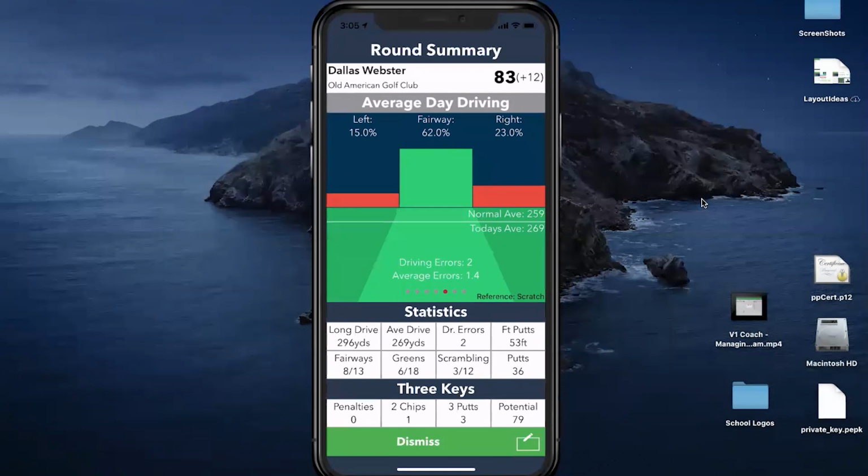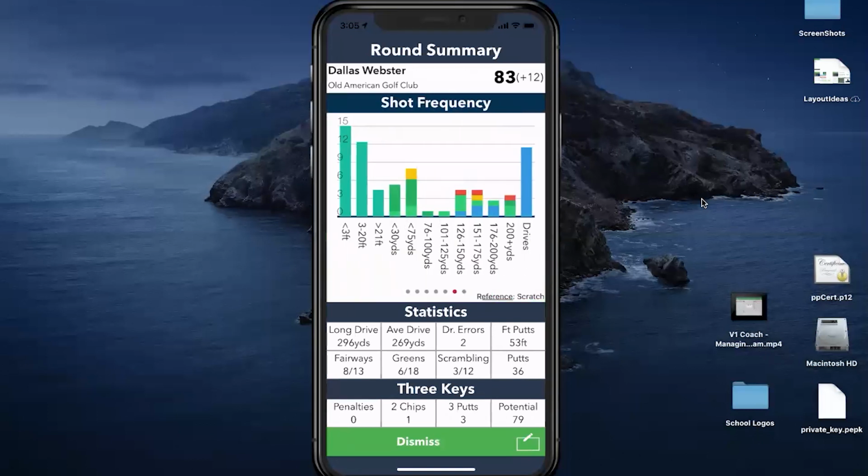So things like 2 chips, 3 putts, penalties. And what this is telling me is if I just eliminated those big mistakes, I could have made that 83 a 79. I probably would have been much happier with my day. So keeping an eye on those 3 keys is always important, so you can try to limit the big mistakes or your big miss.